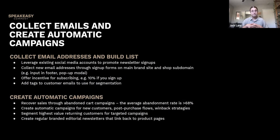And then, of course, it doesn't always have to be a hard sell. Email campaigns can really just be about brand messaging and indoctrinating your audiences into what your brand means, and just really solidifying your brand being top of mind. So next.